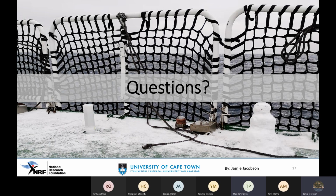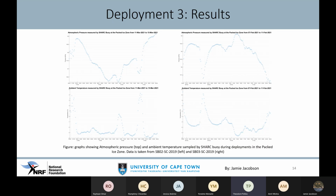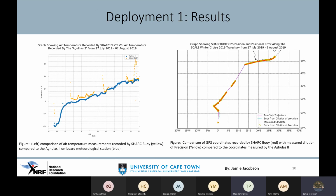Okay, I see. And obviously along the way, the ice would eventually break up or melt or whatever. Yeah, the buoy is definitely waterproof, but is there any useful information after the buoy falls into the ocean after the ice melts? So I'd just also like to clarify, this was deployed on the ship.